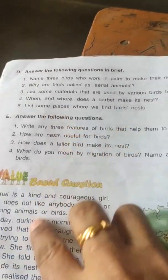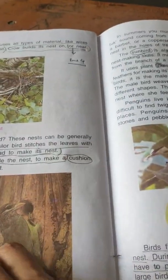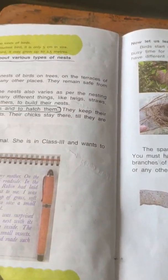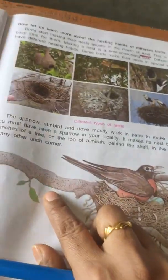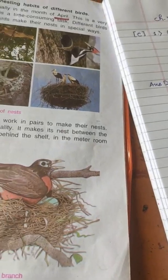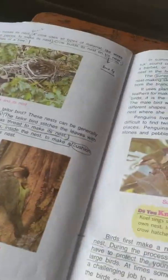List some places where we find birds nest. We can get them where? See? On the branches of a tree. How can we write this answer? Places where we find birds nest.